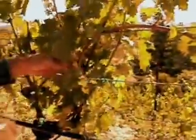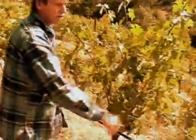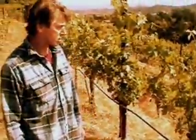So we can control the amount of fruiting wood because last year's canes bear this year's canes, and this year's canes each have 2 clusters on them. So we can come out and thin these off if we think there's too much fruit on them. We can leave more canes if we think the vine has enough vigor to support it.